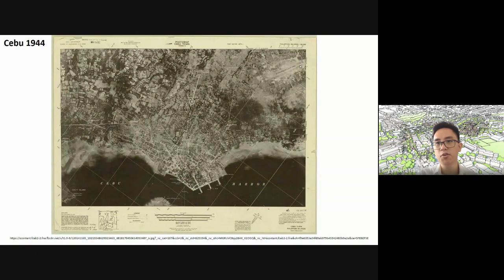That's where IT Park is today. And then to the left is the Guadalupe area. Guadalupe would become the most populated barangay in the Visayas, I think even until today. So we have Fuente Osmeña Circle over here and the Capitol building over here where my mouse is. So a lot of vacant land.